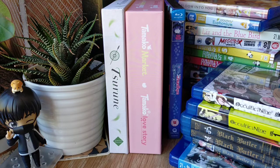Tamako Market and Sora no Woto are still kind of the thing that I was most looking forward to in these pickups, but really glad to have the rest. Really glad to have so many of the Kyoto Animation stuff finally picked up, and so my list is getting ever smaller. Yeah, it'll be nice to revisit some of these down the line, because it's been a while since I've rewatched some of them.